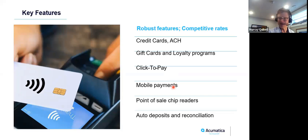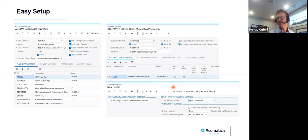And of course, for us in Canada, it's important that we actually have Canadian support. Our banks are different. In our credit card processing, we use debit cards more frequently here in Canada. So again, it's important that this works for us in Canada. Just a couple of those screens here. I'm not going to get into the technical details, but with it being native within Acumatica, some of the screens are just more naturally available and easier to set up and use.